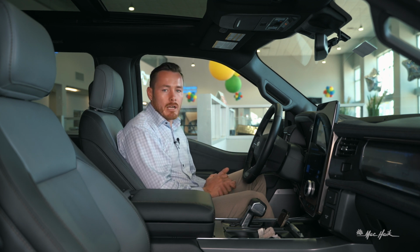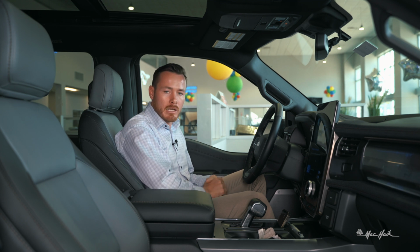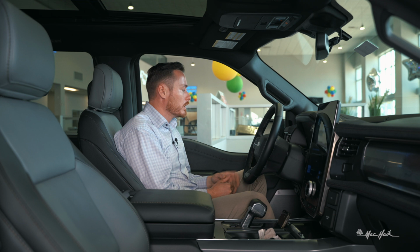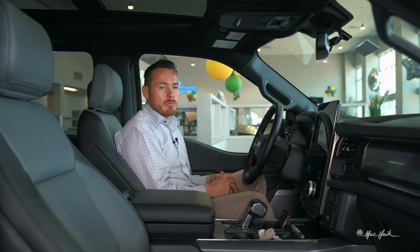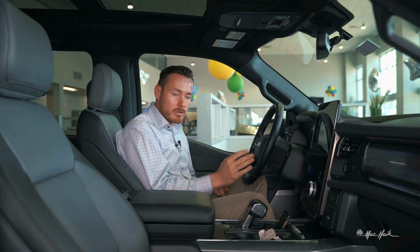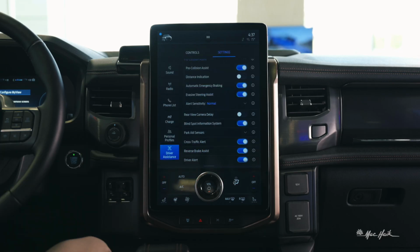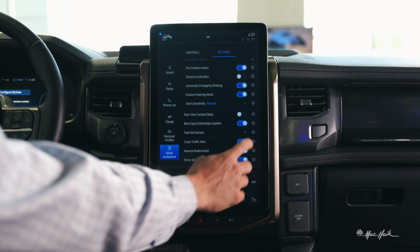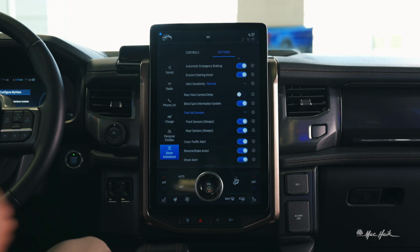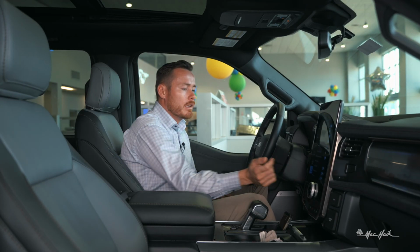Same thing happens if I have the trailer attached. If I have the trailer attached and I'm pushing that blind spot for the width of the trailer, it'll let me know if I'm trying to make a left or right turn through that blind spot system. It'll flash and say, hey, someone's in the blind spot to your trailer, don't get over. So really nice features having those there. Of course, we have parking sensors, and with that, I have them always on. I don't recommend anyone turning them off. They're really nice and convenient to have.